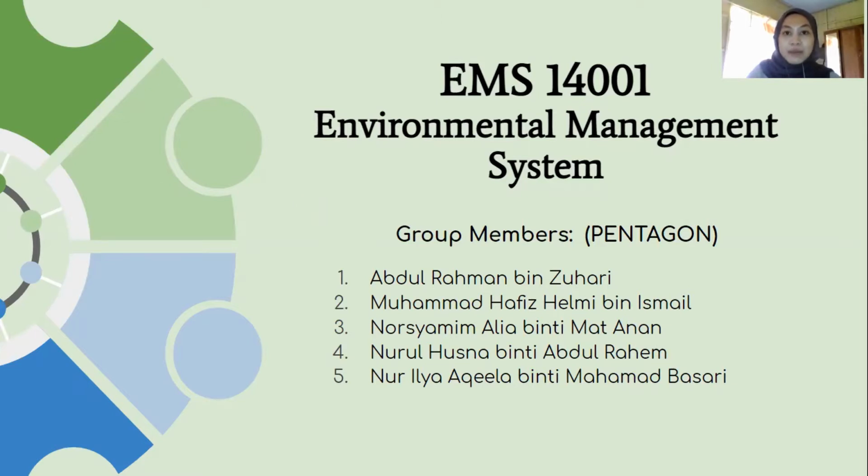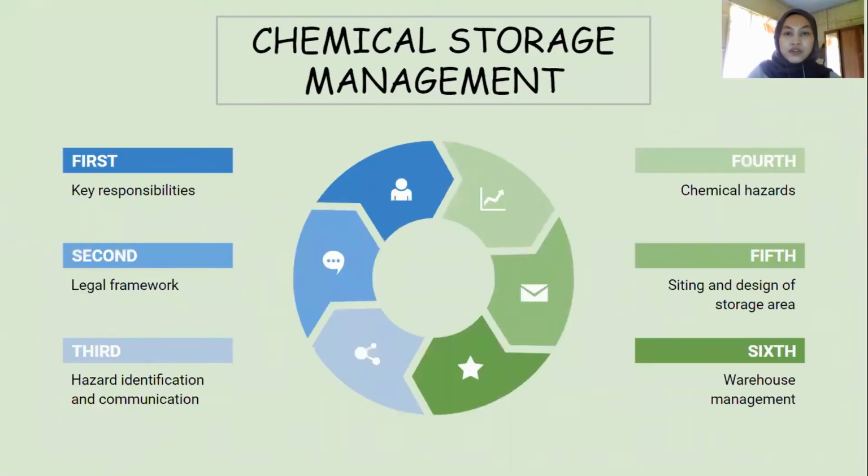We present about EMS 14001, which is about environmental management system. First thing first, we're going to discuss chemical storage management that consists of key responsibilities, legal framework, hazard identification and communication, chemical hazard, siting and design of storage area, and lastly, warehouse management.